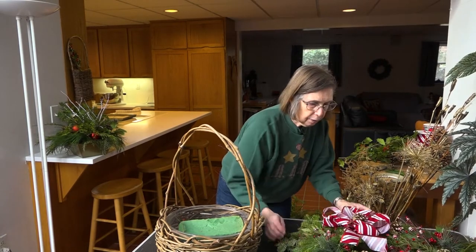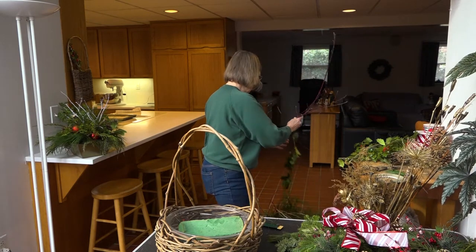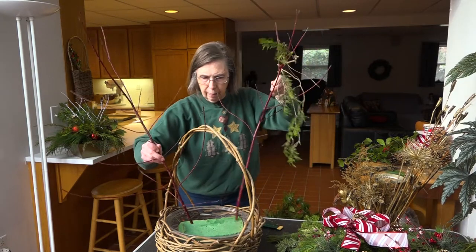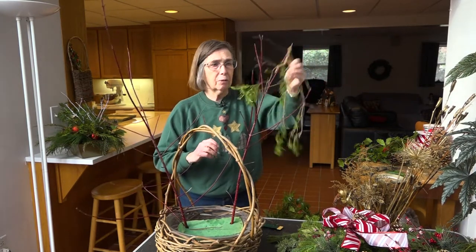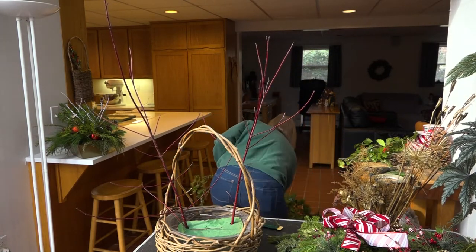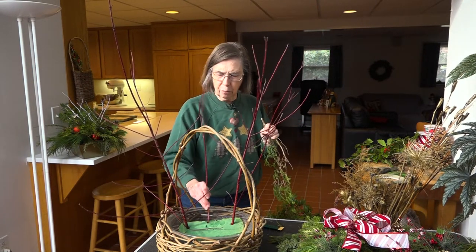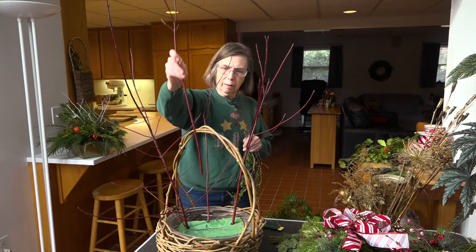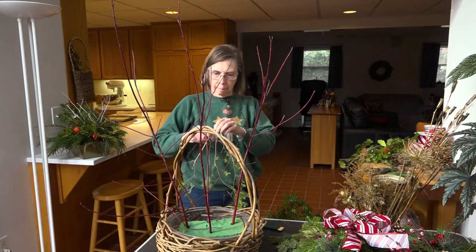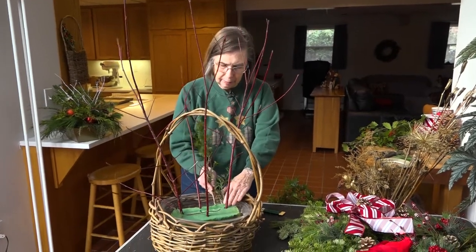I think I've got all the greens off of that one. And I'm going to use some of the red twig dogwood as a framework in this basket, because I want it to be good sized. It sits outside my garden. And so I have some tall elements, the tall branch elements. And again, the oasis has been soaked. And I used a whole piece in this one. And there's plenty of room for water. And then I'll start filling in around it.